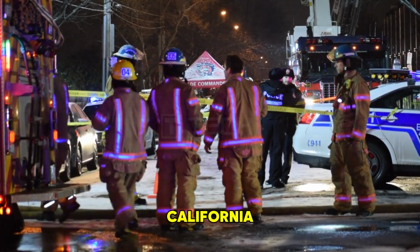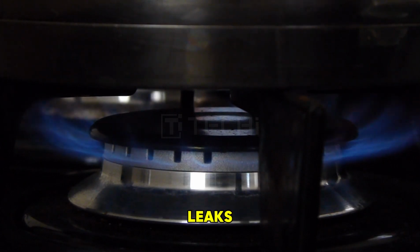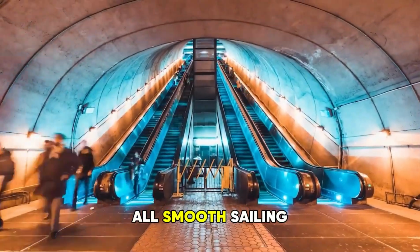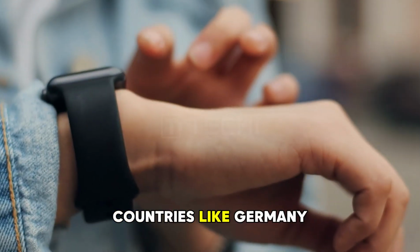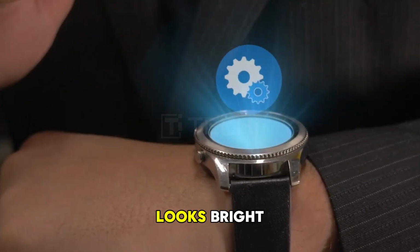Emergency services in California, Canada, and Spain use Edge Tech to detect gas leaks, track vitals, and monitor crowds, all in real time. But it's not all smooth sailing. The cost of edge infrastructure is high, and privacy concerns loom large. Countries like Germany are pioneering zero-trust edge frameworks to stay secure and compliant. Still, the future looks bright.